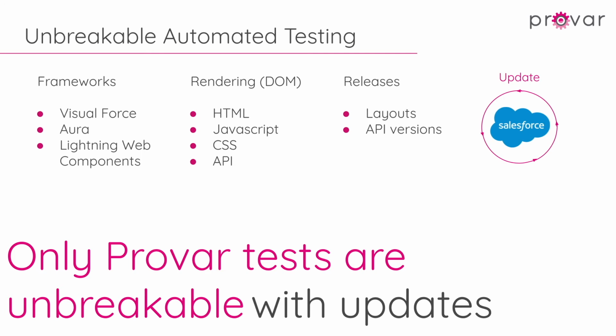As we discussed at the start of the session, every Salesforce customer is on the same version. That's what enables Salesforce customers to keep pace with rapidly evolving technology. So it should come as no surprise that Salesforce advances user interface technologies over time. But none of these changes break Provar tests. This is what we mean by unbreakable. Only Provar has unbreakable tests.